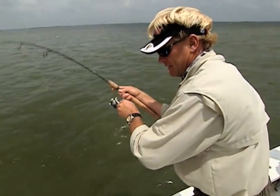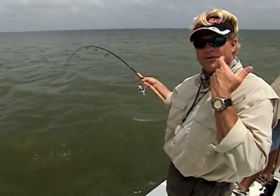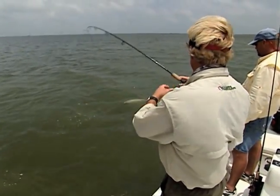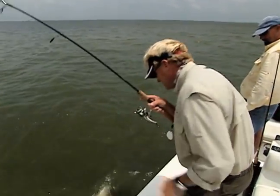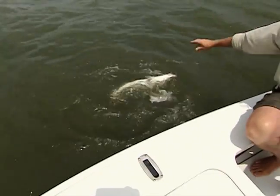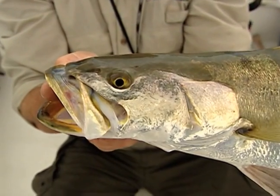Get him good and tired here, so you know he's hooked good in the corner of the mouth with that circle hook. Laser sharp, right in the corner, right where it's supposed to be. Man, look at that fish. Yeah, he's all tired out. I want to hold this guy up and get a good view of him. That's the fish that we're looking for. Hey, look at that fish.